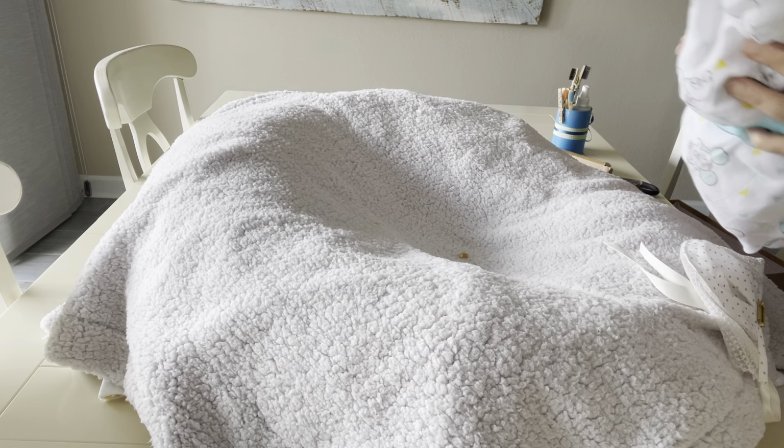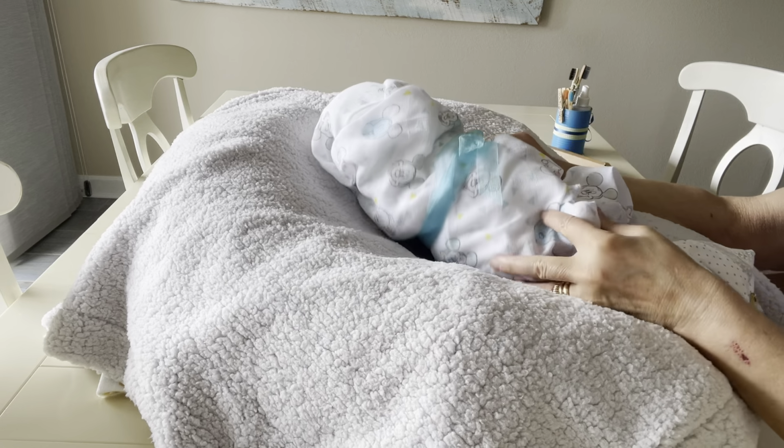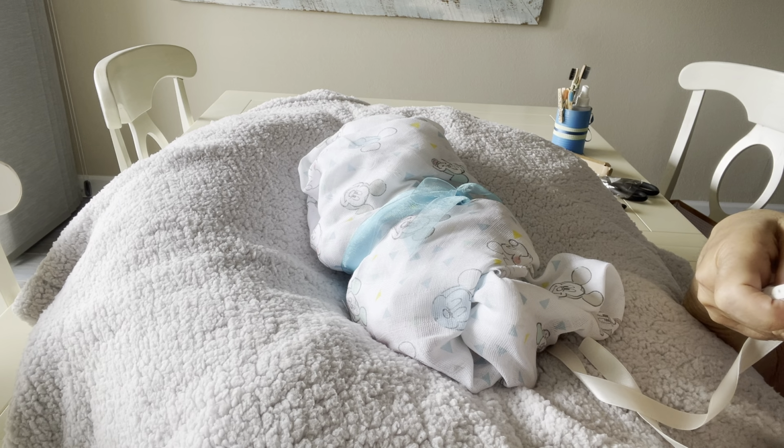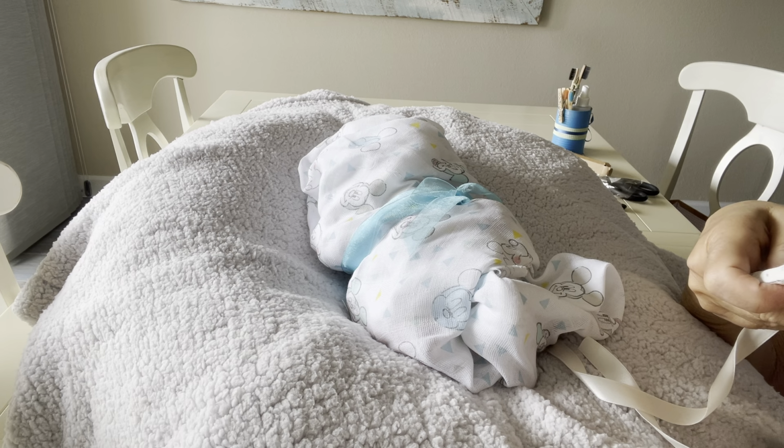Look, this little hat came off. I think this is the back of your head, honey. Look how tiny. Look at this beautiful hat. And it says, I can't read it.